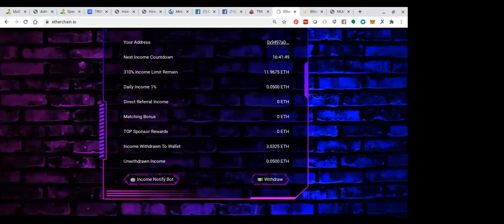Every day, it's predictable. You know that when this countdown timer gets to zero, they're going to deposit 0.05 Ethereum. Now, like I said, this was paying me 0.05 Ethereum. When we started, it was $10.50 a day, $360, $370 a month, which ain't too shabby. But now, this one income stream pays me $20 plus a day.